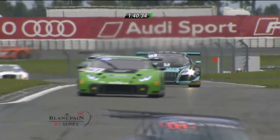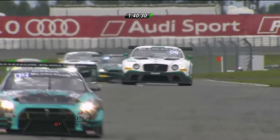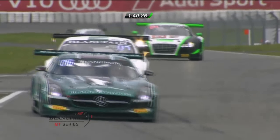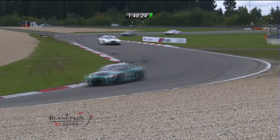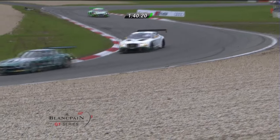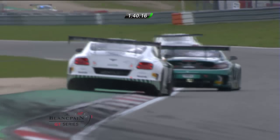But up front, the gap between second and third is coming down. The lead gap is going up. It's just over a second between now Bortolotti and Frijns for that second and third place. Reip is building the advantage up front. Yeah, strong drive by the German driver, the Belgian driver, in fact, Wolfgang Reip. And the second, third places are pretty much nose to tail.